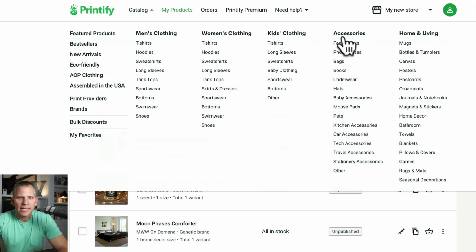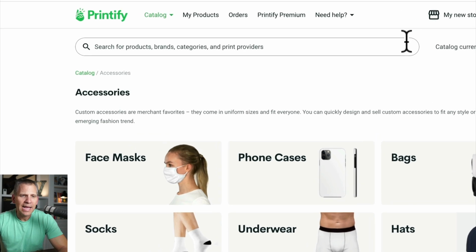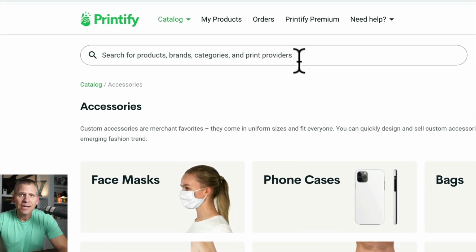Now, because we're kind of in that product creation mode, we don't have to stop here. Actually, I've got an idea for one that I think would do really well. I'm going to go ahead and create that one last one I'm going to do before we wrap this up. Now I'm going to go back to accessories, but one thing I want to point out here in Printify, if there's anything that you want to create, just go in here and type it. You don't have to search through all the categories. That can speed things up.